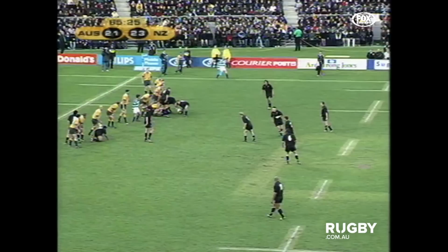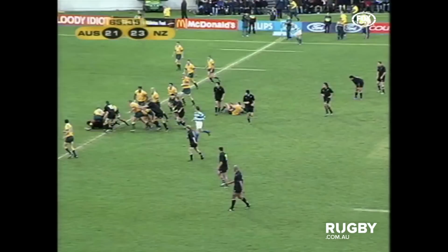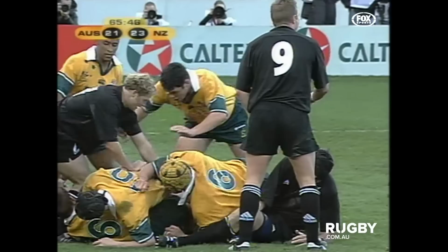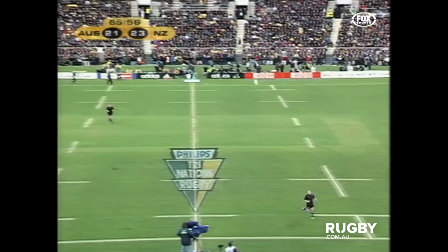Now Tony Brown. Still near the 22. Case Mews, powerful run. Got past Jeremy Paul. Now Brown again. Alatini to Lomu. Tune has him low. Turnover to Australia. Not enough All Black forwards over the ball. Good defence by Australia. Latham unleashes again with the left boot. The All Blacks driven right back to halfway.